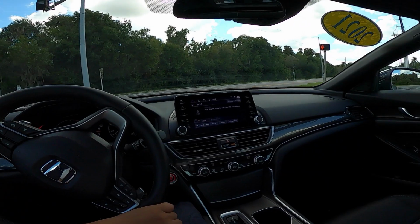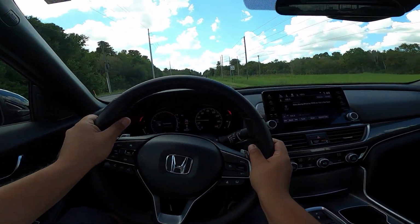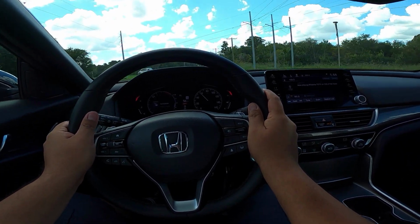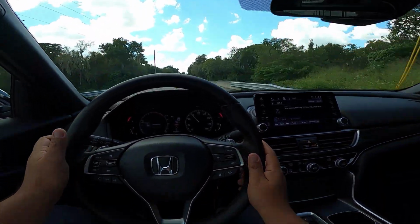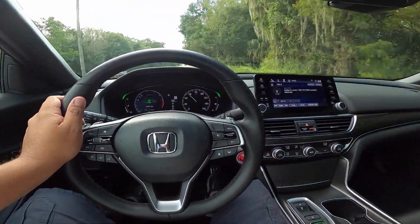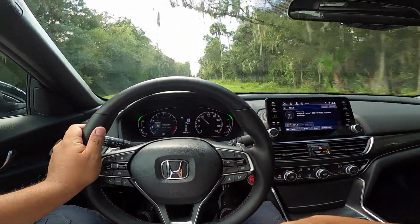So let's go ahead, guys, and check out the power of this Accord. Yeah, this is very punchy, very nice. I'm not even at half throttle, and this thing gets up to speed pretty quickly. Of course, right now we're in sport. Let's switch it back to Eco and see how that goes. Obviously, the RPMs come down, it goes up a gear, and it feels more relaxing.